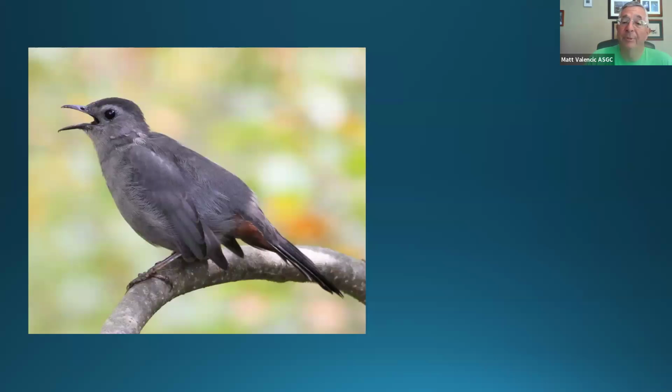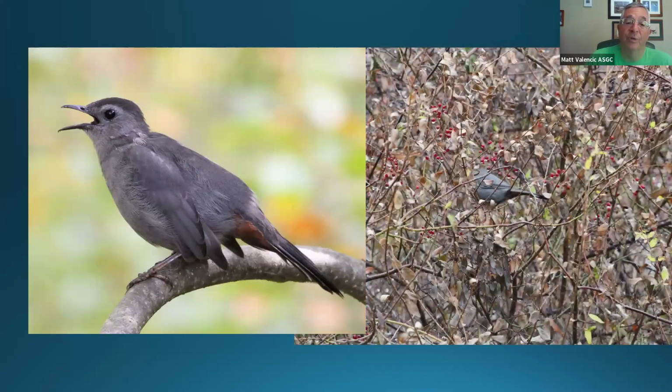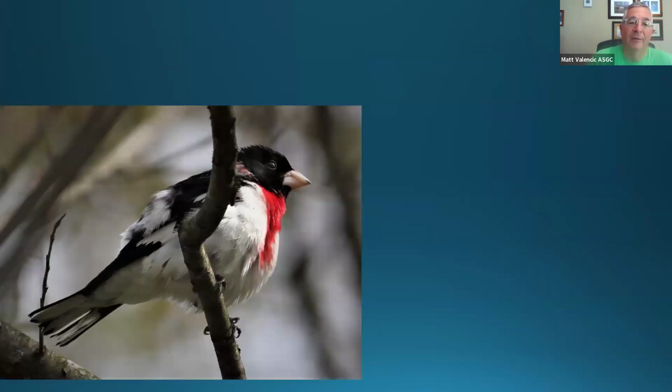Catbirds are everywhere in thickets, along the edges of woods, in the yard. They're up and down our driveway. We can hear them all the time, trying to mimic a brown thrasher, not as effectively as they could. Every once in a while they do sound like a cat whining, but you can see that complex thicket that the bird is shown in on the right there.